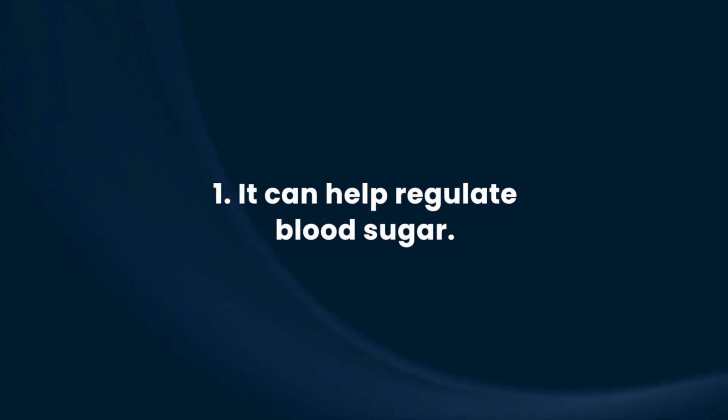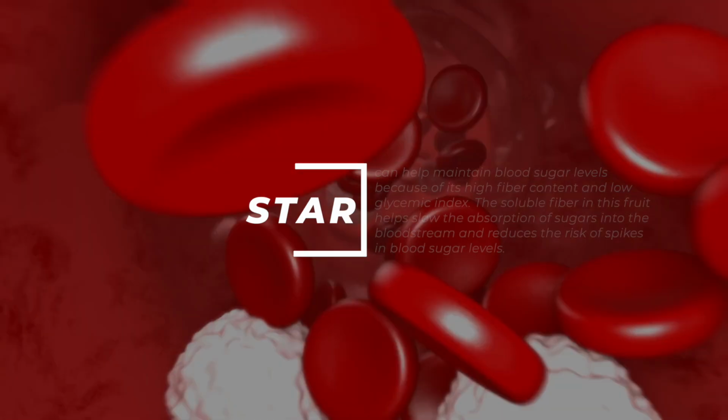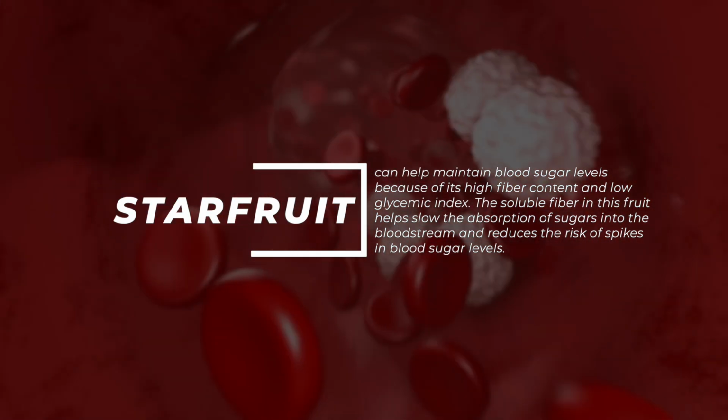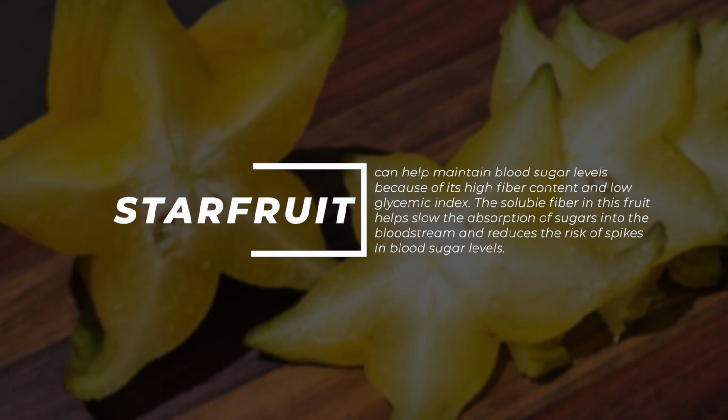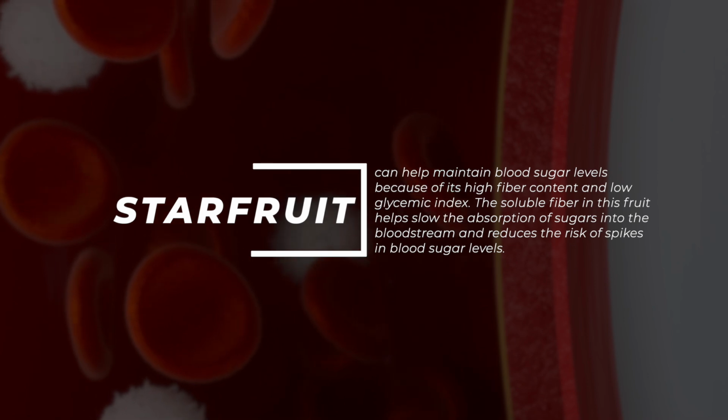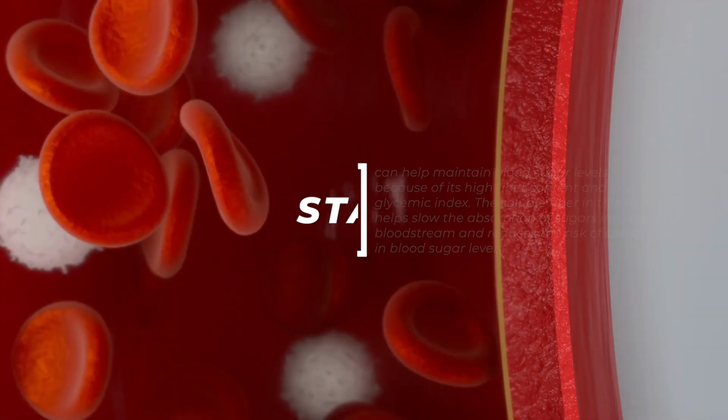1. It can help regulate blood sugar. Starfruits can help maintain blood sugar levels because of its high fiber content and low glycemic index. The soluble fiber in this fruit helps slow the absorption of sugars into the bloodstream and reduces the risk of spikes in blood sugar levels.